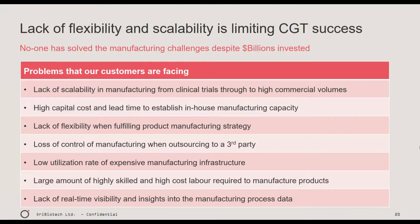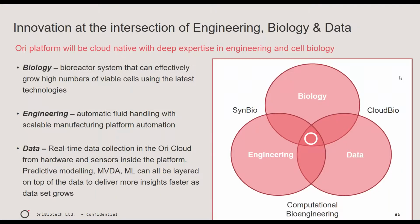On to the next slide, you'll see Ori's approach. So we've got the biology piece, and that's the piece that, as an industry, I think we've been working on. The clinical efficacy is there, working hard. It's not a done deal, but we know a lot more than we did, say, 5 years ago. But there's still room for improvement. But the real thing that Ori is trying to bring is in these two other buckets of engineering and data.